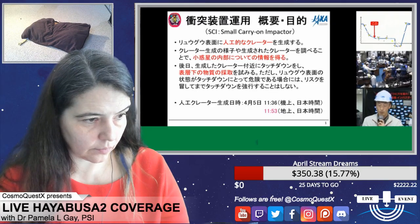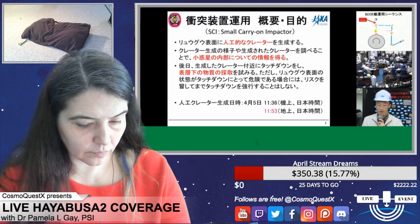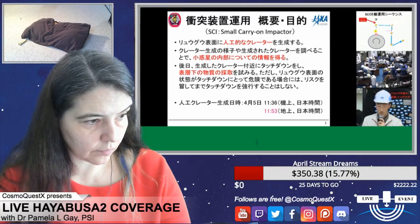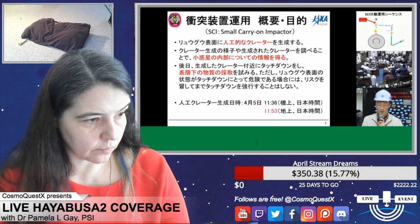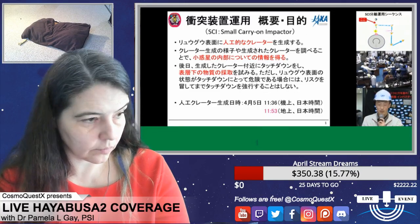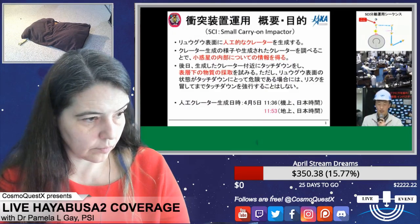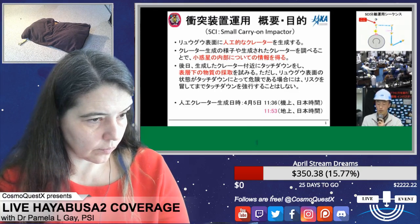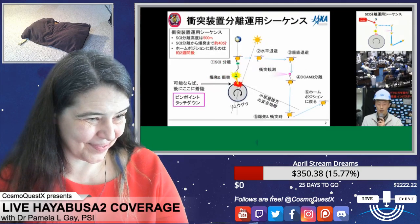The timing for the creation of the artificial crater will be 11:53, but at 11:36 on Ryugu is when the detonation occurs. It's going to be 11:53 when we will receive a signal. So there is a time lag until the data is received. It takes 70 minutes for the data to arrive here.